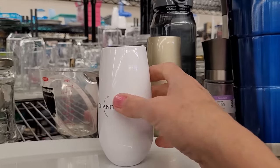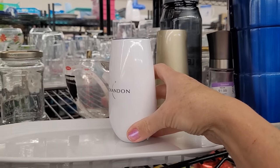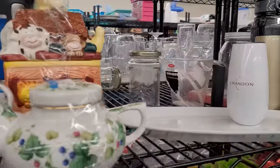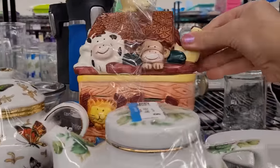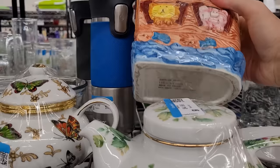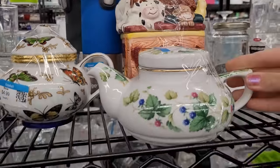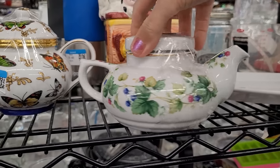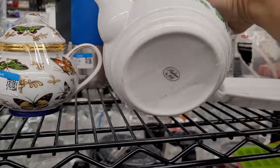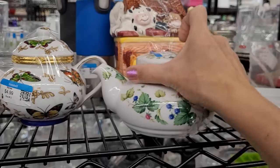This is interesting, Chandon. So this is essentially a wine travel mug. Look at these, two teapots, and I believe this is a canister with Noah's Ark on it. I absolutely love the berry design on this piece. It's just gorgeous. It's a lovely condition. Oh, it's Andrea by Sadek. So we'll grab that for $5.